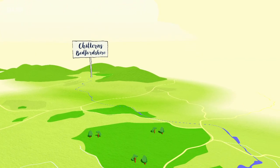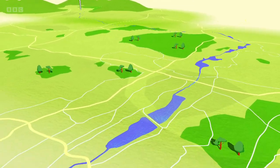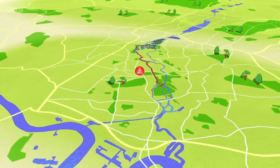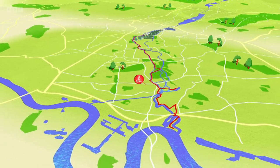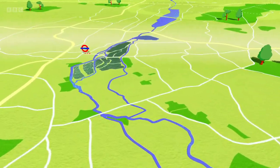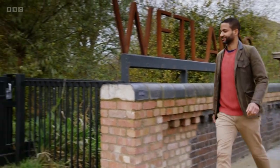The River Lea originates in the Chiltern Hills in Bedfordshire, taking in 3 counties before entering the capital. I plan to follow the last 8 of its 42 miles down to the River Thames. But my first stop is barely a stone's throw from Tottenham Lock, Walthamstow Wetlands.